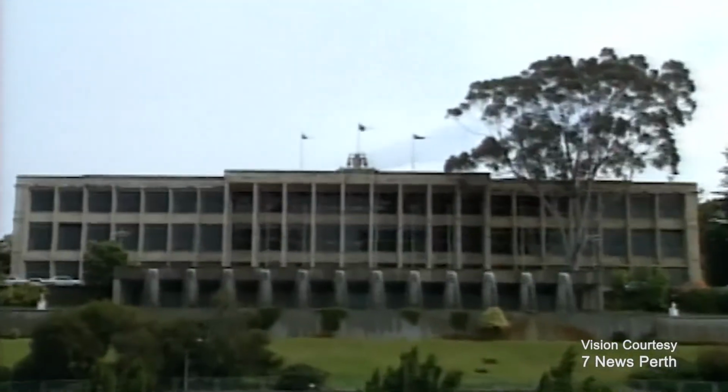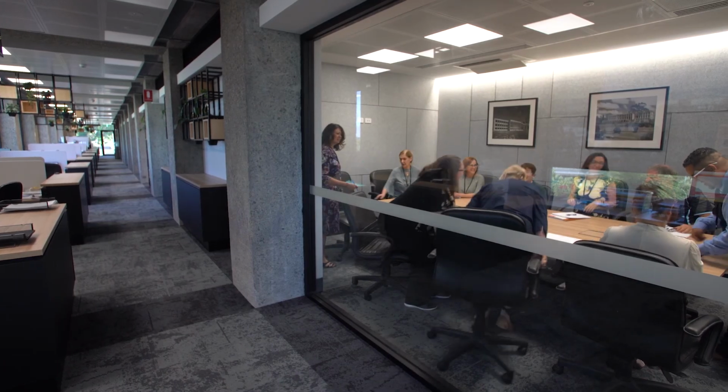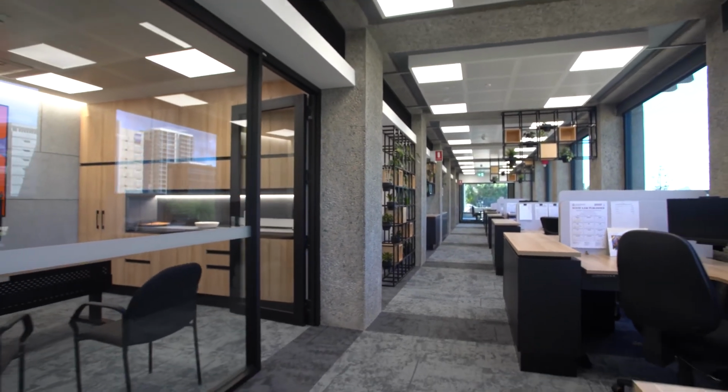The original fountains were constructed in 1971 and decommissioned in 2005. A decision was made to turn the old, dilapidated fountains into new office space. A lot of design, a lot of people involved, both internal with parliamentary services staff, external in consultants and so on. Yeah, it has been a journey.